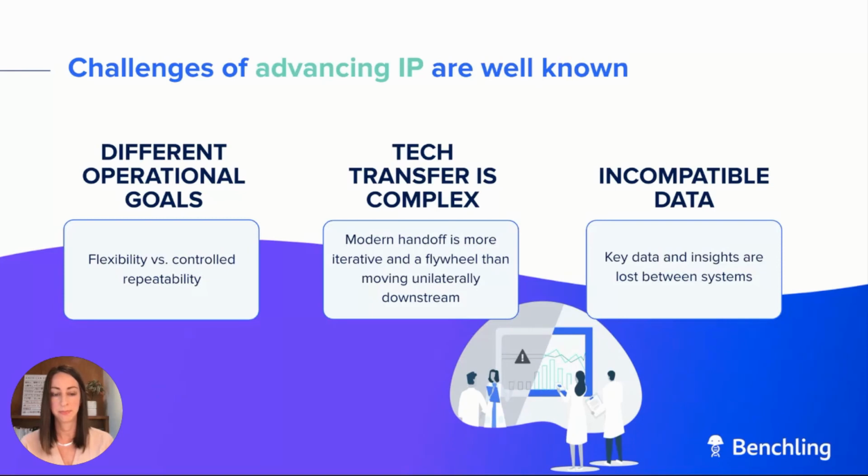between the teams. At the same time, the handoff is no longer unidirectional. Creating new products is often now more iterative across R&D with a flywheel up and downstream. Each period of tech transfer also highlights differences in software use, which impacts how data is captured and organized, how workflows get conducted, and how performance is measured.